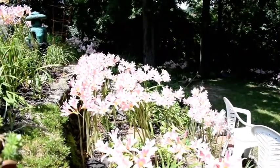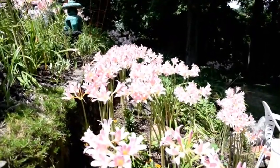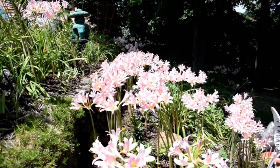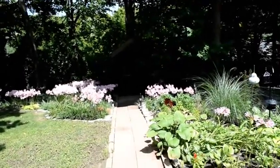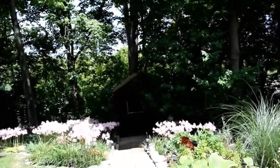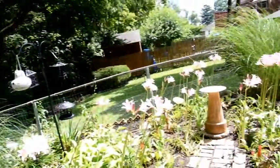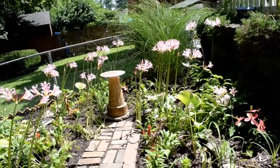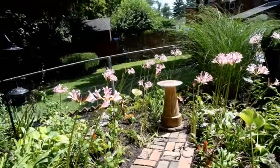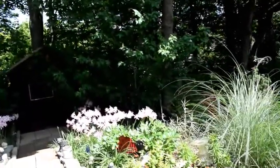Several years ago, we started out with half a dozen or so bulbs that were given to us. They multiply very quickly. As I walk down the steps, we have many more of them down here. I'm going to take another count today because it looks like there are many, many more.